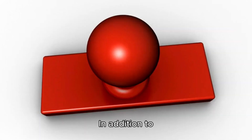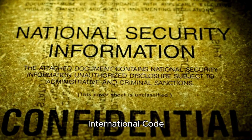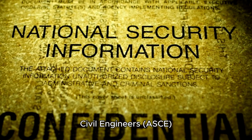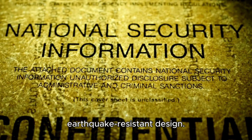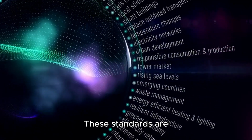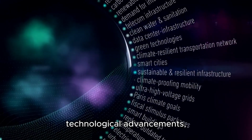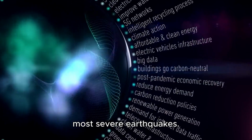In addition to government regulations, organizations like the International Code Council (ICC) and the American Society of Civil Engineers (ASCE) provide guidelines and best practices for earthquake-resistant design. These standards are continually updated based on the latest research and technological advancements, ensuring that skyscrapers are built to withstand even the most severe earthquakes.